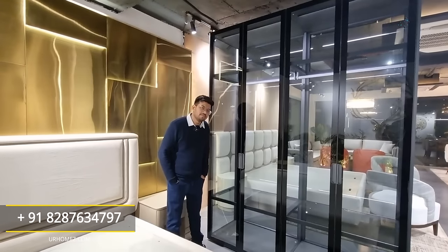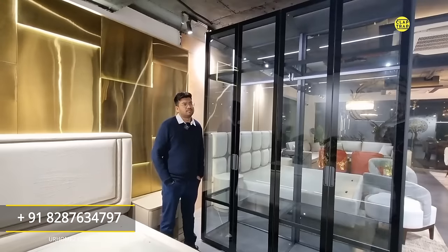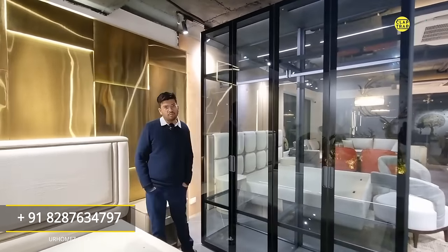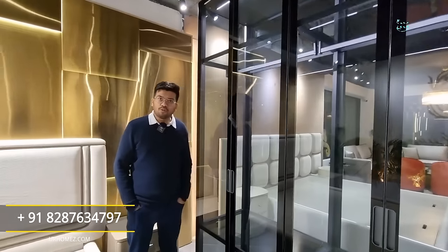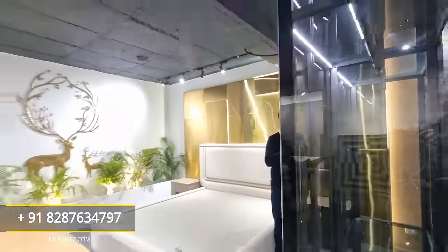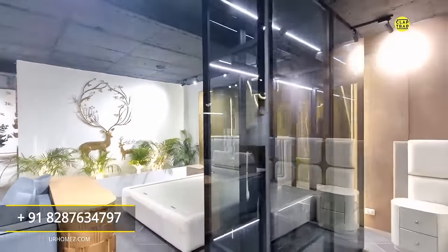I guess these kind of partition wardrobes can be used because they can be openable from both the sides. No, it cannot be openable from both the sides right now. We are working on that, but currently we have one-sided openable. And if you go to the back side of the wardrobe, then it showcases me.